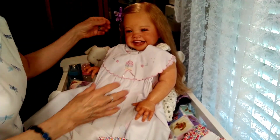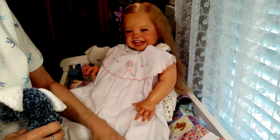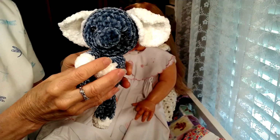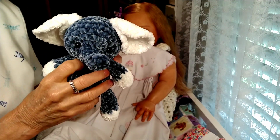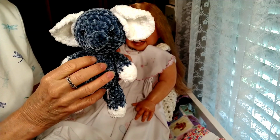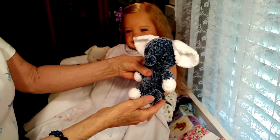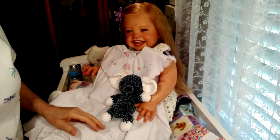Whew. So now we have the two happy mails. We have the happy mail from Holly, and then we have the cute little chenille elephant from Janet at Creation So Real. And so thank you so much, ladies. I really, really appreciate you taking the time to send me such adorable things.